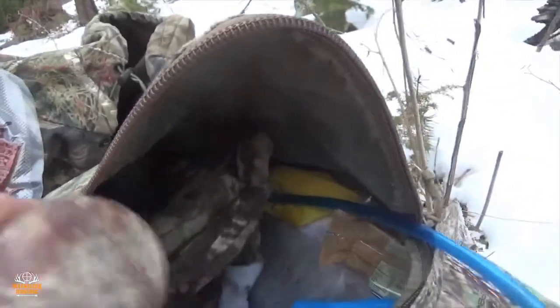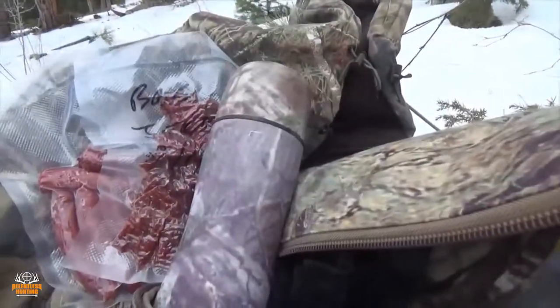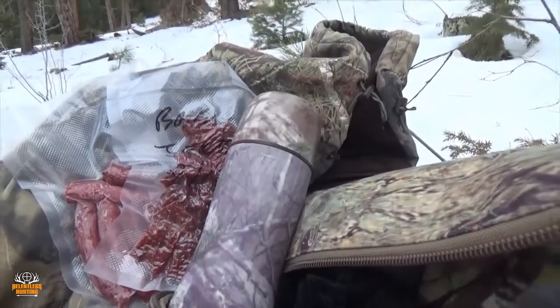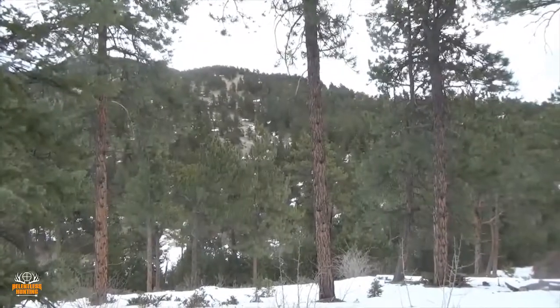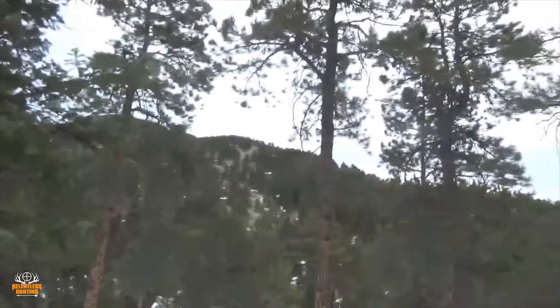Also got my coffee. So we're going to sit here and have a little snack and glass this hill for about another hour. And if we don't see anything, we might move further on down the ridge and try a new spot. But it's been a real nice morning, nice and calm. No wind, which makes it easy to hear and easy for you to hear me. So I'll just keep looking.